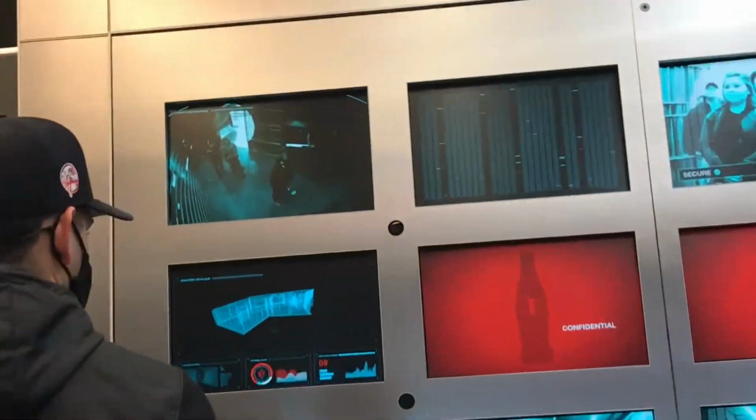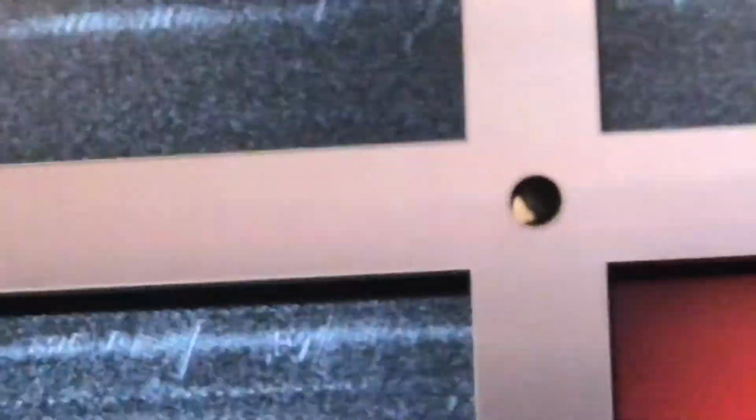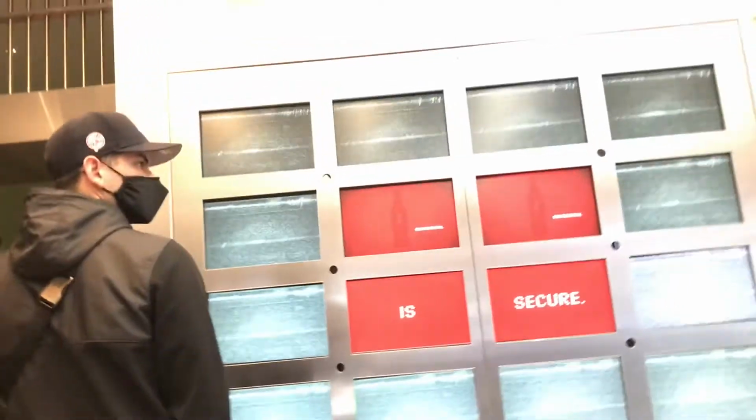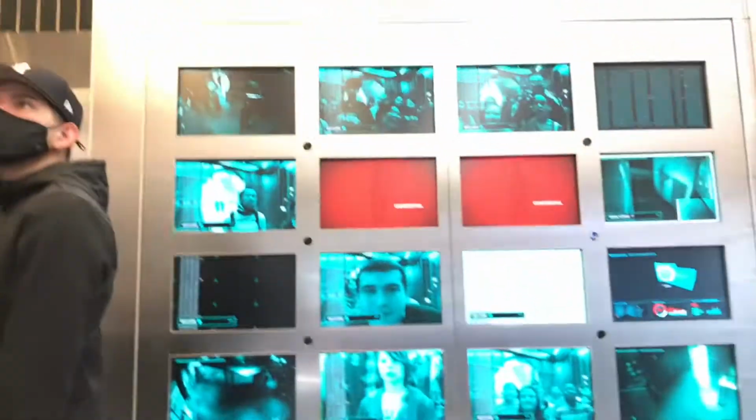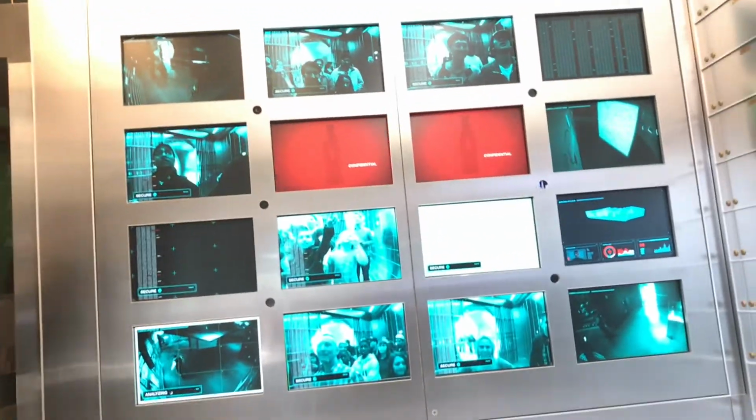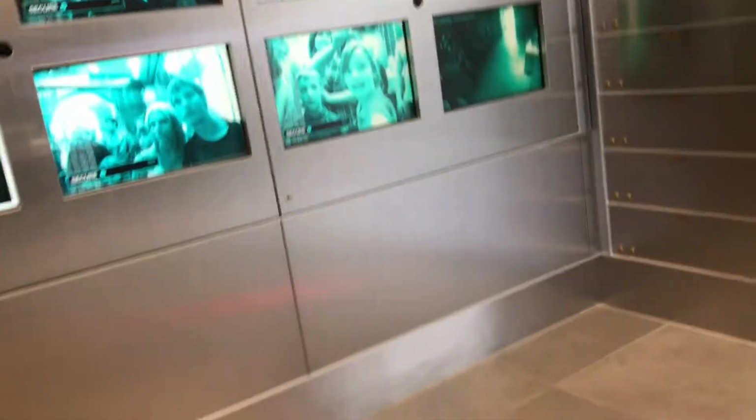There's us in the corner of the wall. See us. We've been spotted on the top of the left camera. Look at the guys. There we are again, in the top left corner. Oh, look at that. Oh wait, this is the camera.